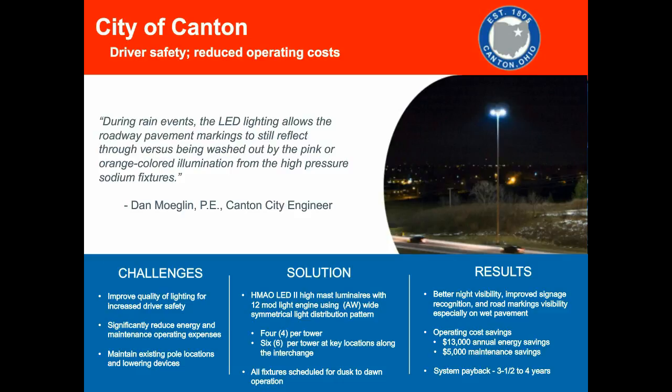But the first success story that we want to talk about is in the city of Canton, Ohio. The city of Canton came to us with a couple of challenges. Most importantly, they wanted to improve their quality of lighting for the roadway. This area in Canton, Ohio, is at the intersection of 62 and State Route 77, where they had some accidents in the past, and they wanted to improve driver safety in those locations.